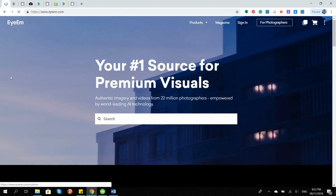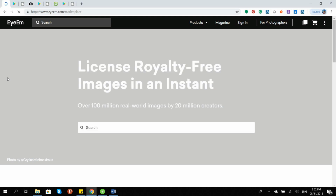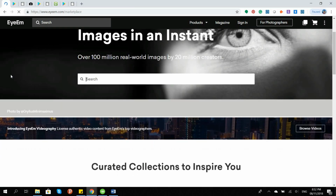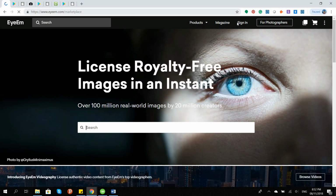Kung meron ka mga picture na creative at maganda, pwede mo siyang isubmit sa EyeEm. And this will give you 50% commission kada may bumili ng iyong photo. Just simply upload your photos to the world or to the marketplace. And for a short period of time, mababenta mo na yung photos online. Every time may bumili sa iyong photos, you will be notified. And you can also pay out your earnings with PayPal.